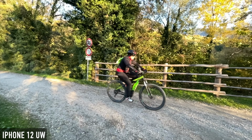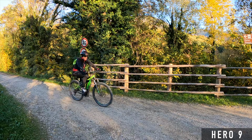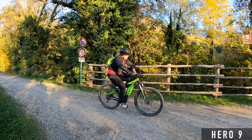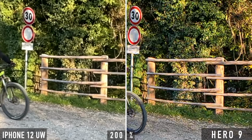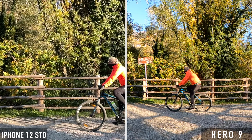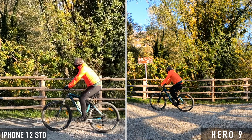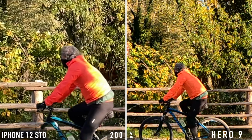A similar result can be seen when shooting with 1080-40 and using a slow motion of 10%. The shot of the GoPro contains a few more details here and looks a bit cleaner. You can see this for example in the magnification when looking at the bike. Here you can see a comparison with the standard lens of the iPhone. All in all, the images look very similar, although the GoPro has a few slight advantages.